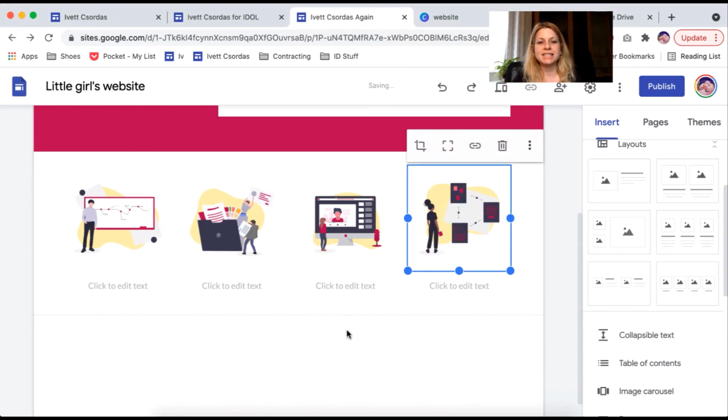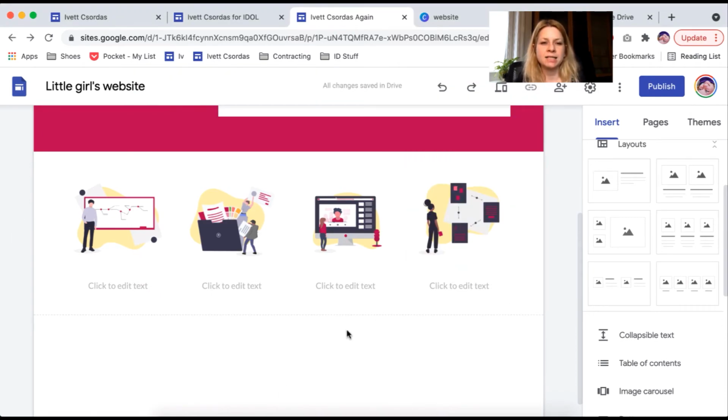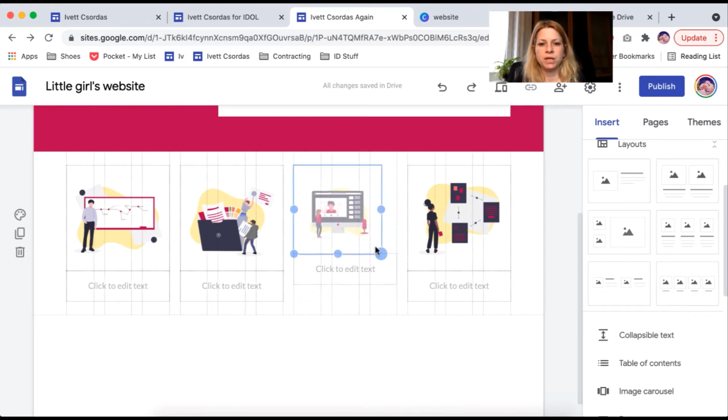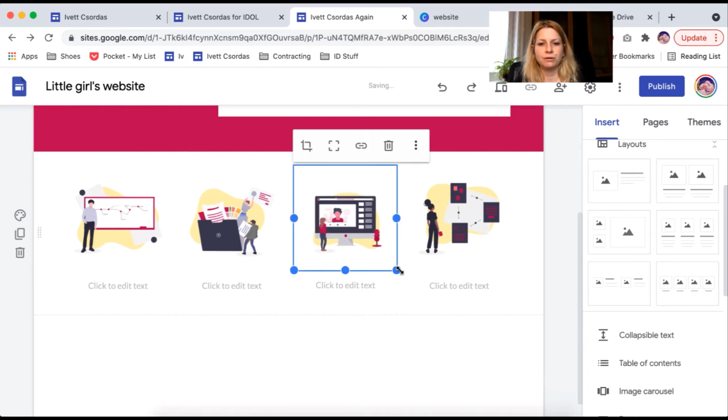Okay, so that's done. I want to show you something else about images because I know that, for example, this one looks a bit smaller than the other. So what you can do is click here and then drag it to make it bigger. Oops, it's a bit slow. But that's actually not the best option because as you can see, this kind of tilted up a little bit. So I'm going to press Control Z and put it back to normal.